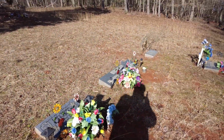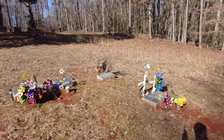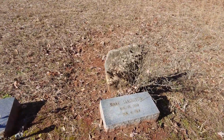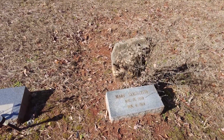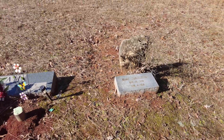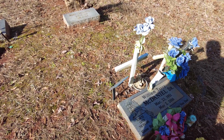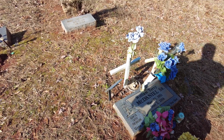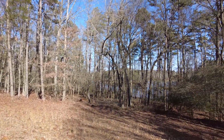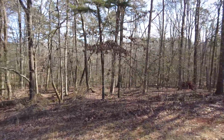And there is a very old headstone. Looks like somebody was able to come in later. And Mary Standifer. So I'm betting that since it's right there, that other headstone is hers. Lenham, 1992. McDaniel Sr., he liked to fish. And you can see that this is a beautiful area.